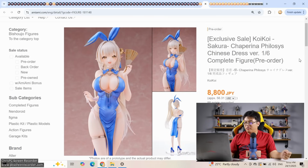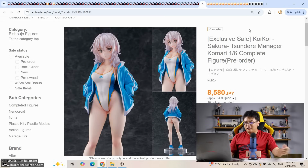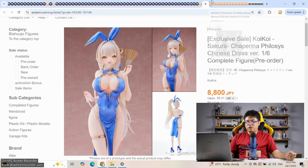Also Koi, and also Ami exclusive. Sakura Chaperina Philosis Chinese dress version. 1/6 scale, also almost 9,000 yen, releasing in July. Okay, this is a pretty figure, but you know, generic Chinese dress figure. Dime a dozen nowadays, so many of them. So I'm not too keen on this one. I like that one a lot more, man. This one is just okay, but still very pretty.